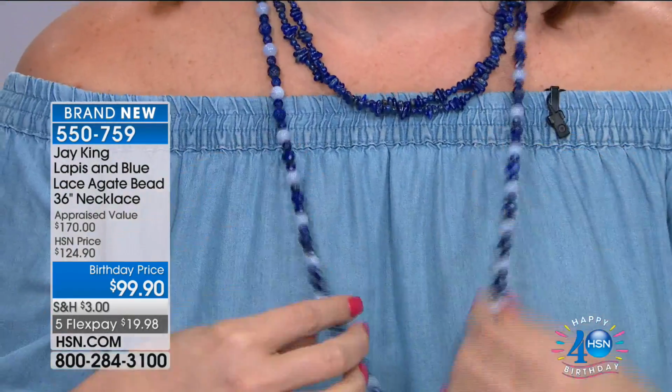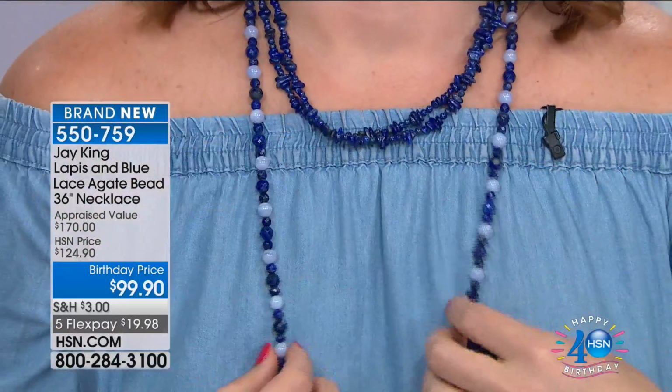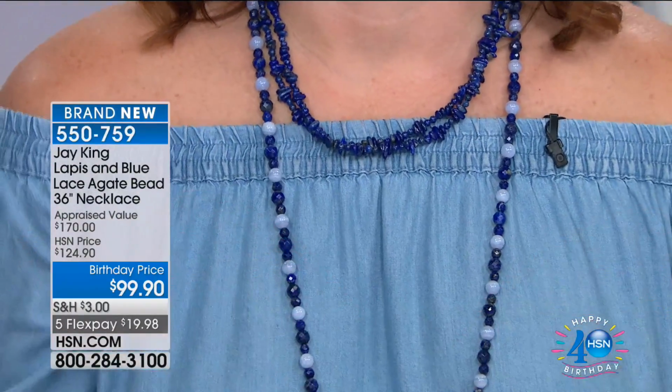If you have other lapis pieces, this is, I'm not sure what item number it is, I'll see if I can find it for you. But if you have other lapis pieces from Jay or anyone here at HSN from our jewelry designers, look how pretty you can just layer it up. Even if I wanted to double that all up and layer it, that looks beautiful. So that's the beauty of this piece.